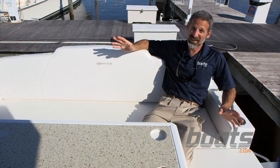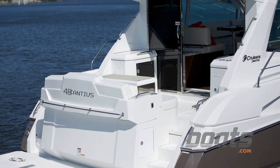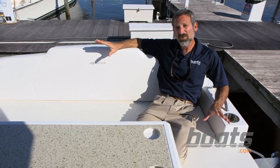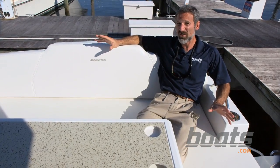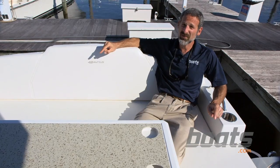Look folks, we're running out of time here, and we haven't even talked yet about the roomy engine room, the big cockpit lounge, or the outside grill. The truth is, there's so much going on with the Cantius 48, it's hard to work it all in. One thing that isn't hard, figuring out that this boat is a real original.